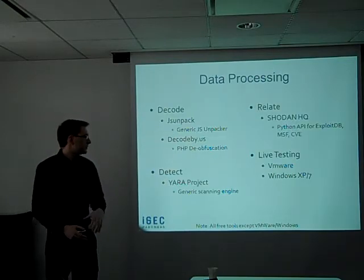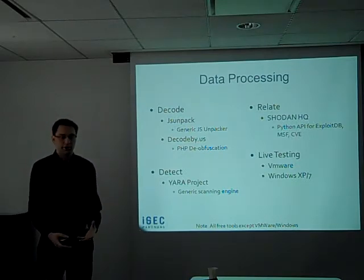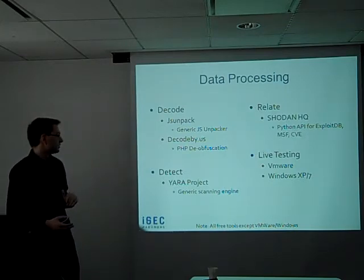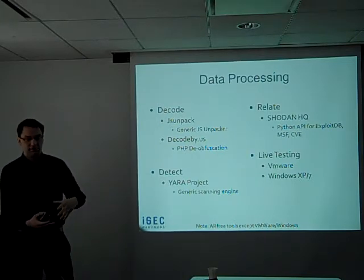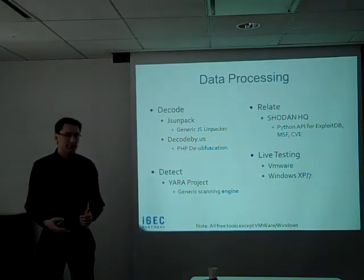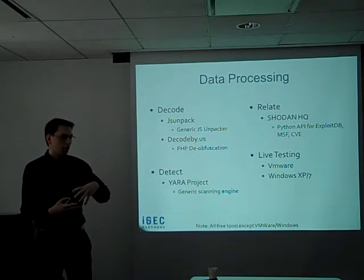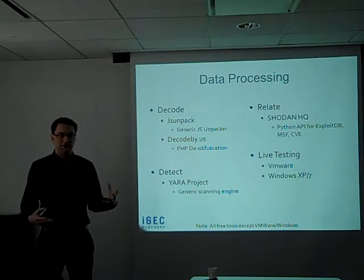The next thing I had to do was take a look at these exploit kits in a way that allowed me to analyze them. And most of them were encoded in some way to prevent analysis. So I used two different services to decode them. JS Unpack decodes JavaScript from a variety of different sources, so inside of an HTML file, inside of a PDF file, inside of a bunch of other different document formats. And then I also used Decode by Us, which is a web service to deobfuscate PHP code, which is what most of these crimeware packs were written in. At this point, now I have unencrypted or unobfuscated PHP and JavaScript, which is what these attacks are written in.